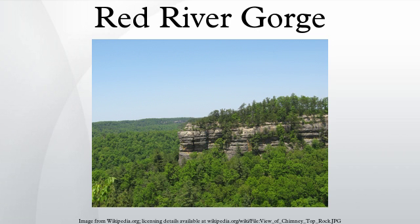Clifty Wilderness is a 13,379-acre wilderness area contained entirely within the Red River Gorge geological area.